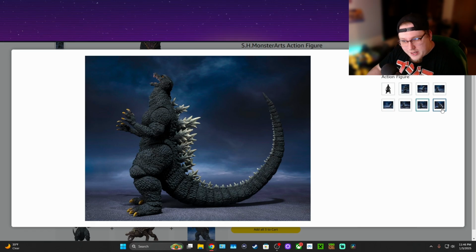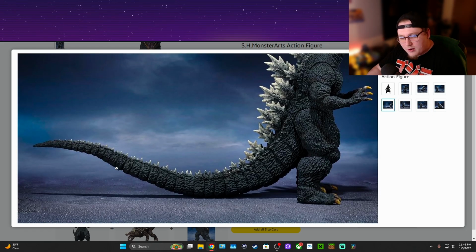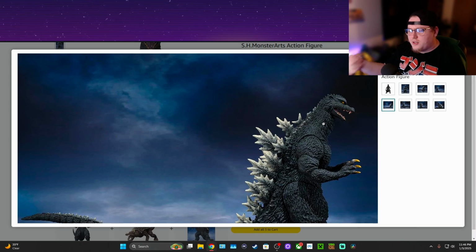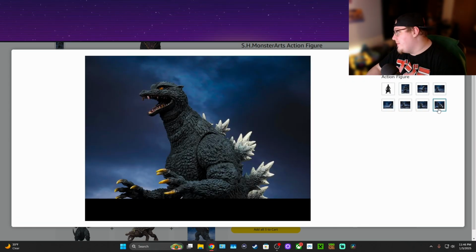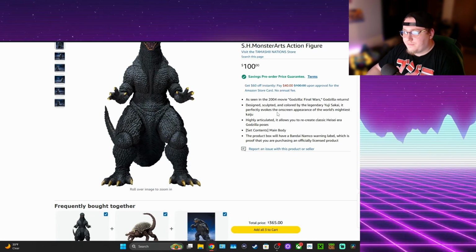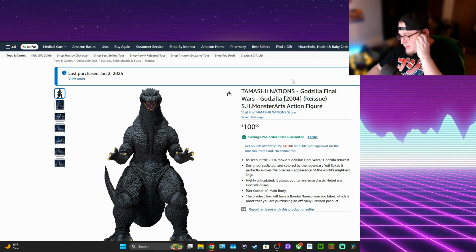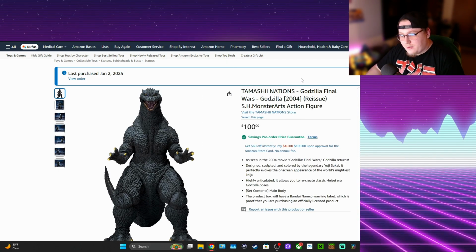This is the reissue, so maybe this one won't fall apart as much as the first one did, because that was the biggest thing I heard about the first edition, is that it fell apart quite a bit, man. And so that kind of put me off of it, but it's a reissue. So maybe this one will be okay. I am excited to get this one. This is slated for an August video.